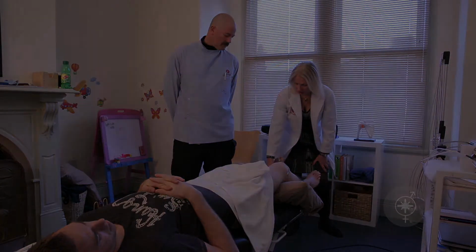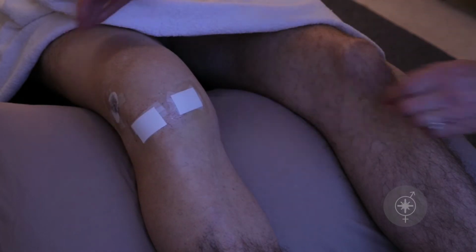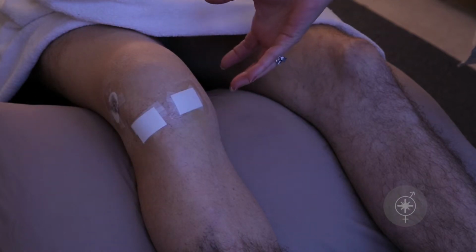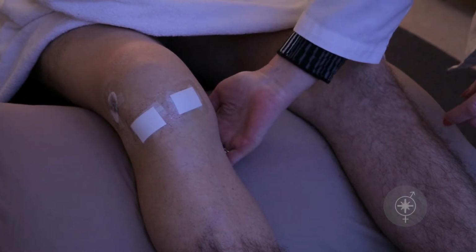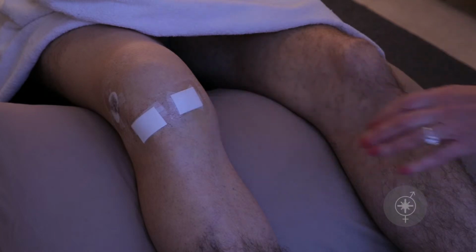Terrific. Good. So we're going to treat this whole knee on a trauma setting, and we will treat the entire knee, and also use a 904 on the cardinal points of the knee and the popliteal behind the knee on the setting for bone joint.